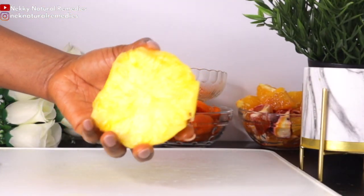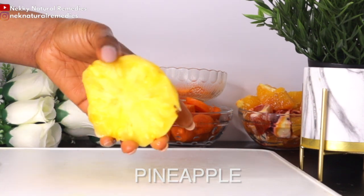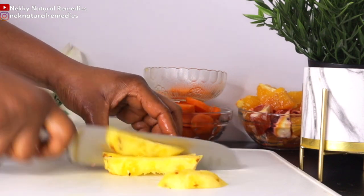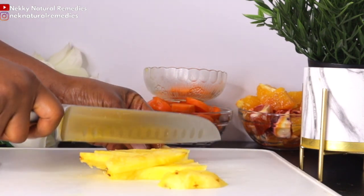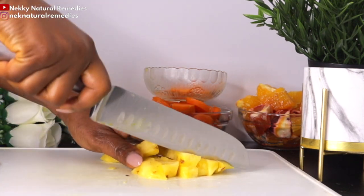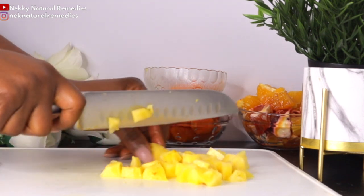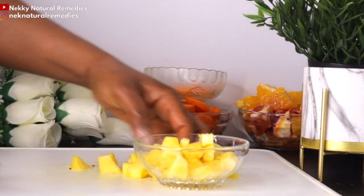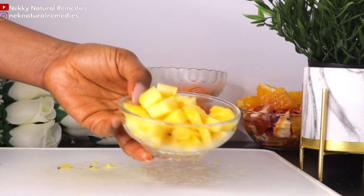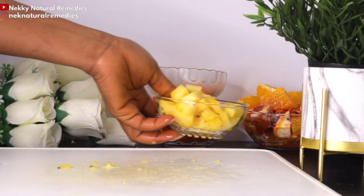The next ingredient we have here is pineapple, and I'm using 1/4 of a pineapple. Pineapple can enhance your complexion in several ways. It helps to calm inflammation. It potentially reverses skin disease. It fights damaging free radicals. It boosts collagen production. It also helps to fight against aging. It inhibits hyperpigmentation. It protects against UV damage. It also helps treat severe burns and helps with acne.